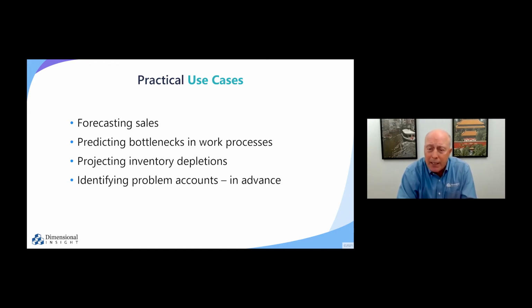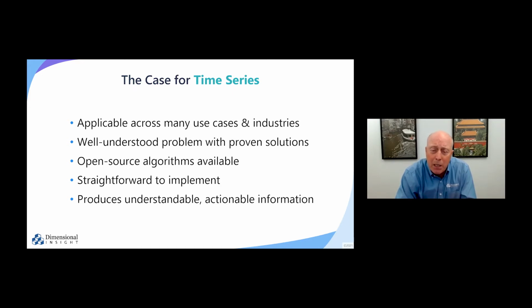So we're starting with a keep it simple approach with a potential for quick wins. One set of techniques that fits with these goals particularly well is time series. And that's the area that we've chosen to focus on first. So why time series? A couple different reasons. One is that it can be applied broadly across an extensive set of use cases and industries. Secondly, it's a very well understood problem with proven solutions.